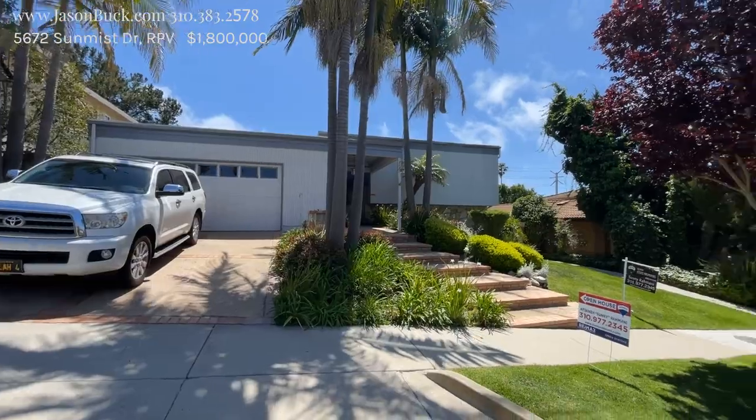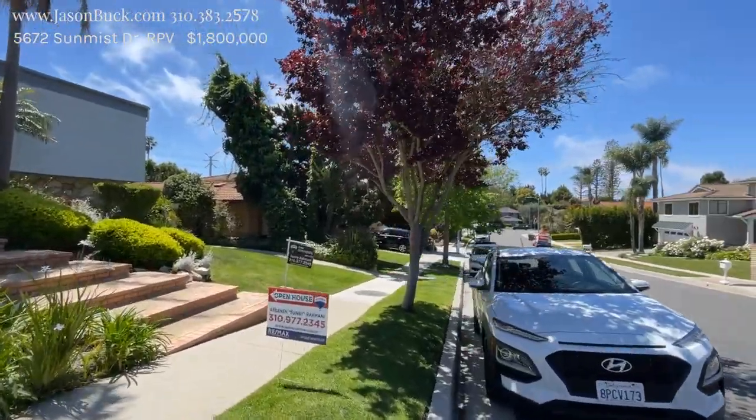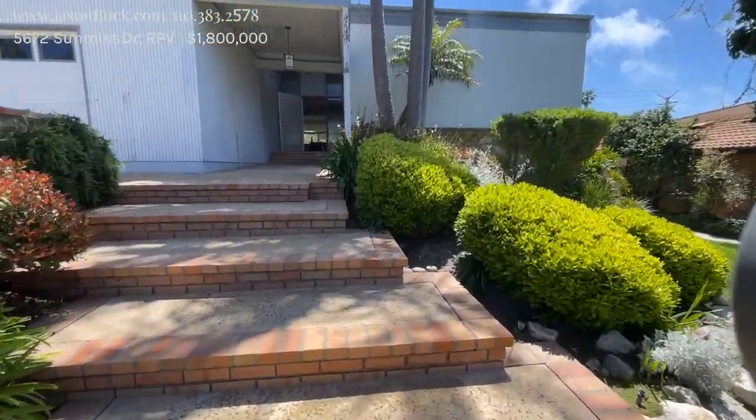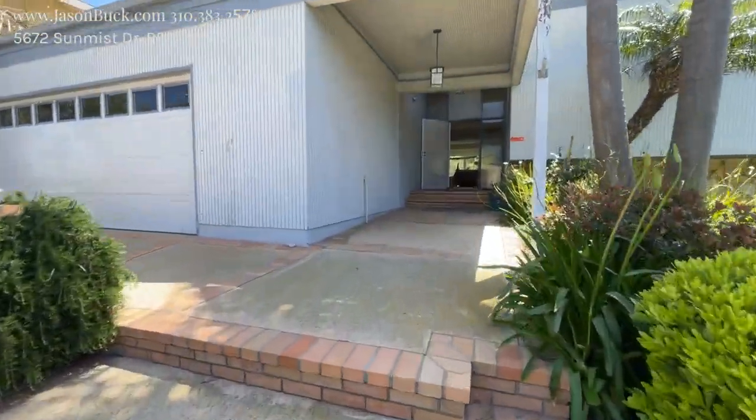Sorry for the wind noise. It's a beautiful day in Palos Verdes, and I'm out looking at open houses. This is 5672 Sunmist, right off Whitney Collins. Top of the hill, great location, cool property. So, let's take a look.